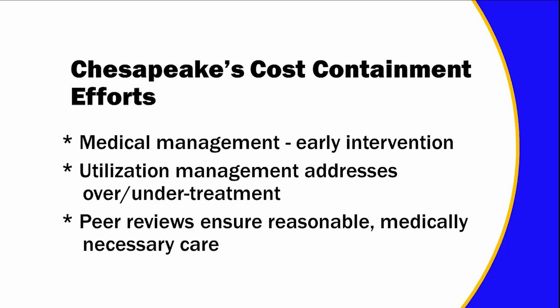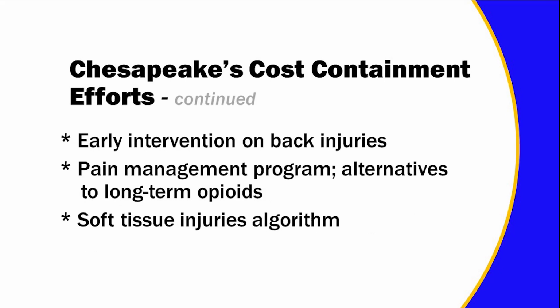Some of our efforts currently underway include medical management with a focus on early intervention, utilization management to deter overtreatment as well as undertreatment, peer reviews among a network of independent medical examiners to ensure reasonable and medically necessary care, focus on early intervention for back injuries, pain assessments in addressing alternatives to long-term opioids, and Chesapeake Employers' soft tissue injuries algorithm for assessing red flags early.